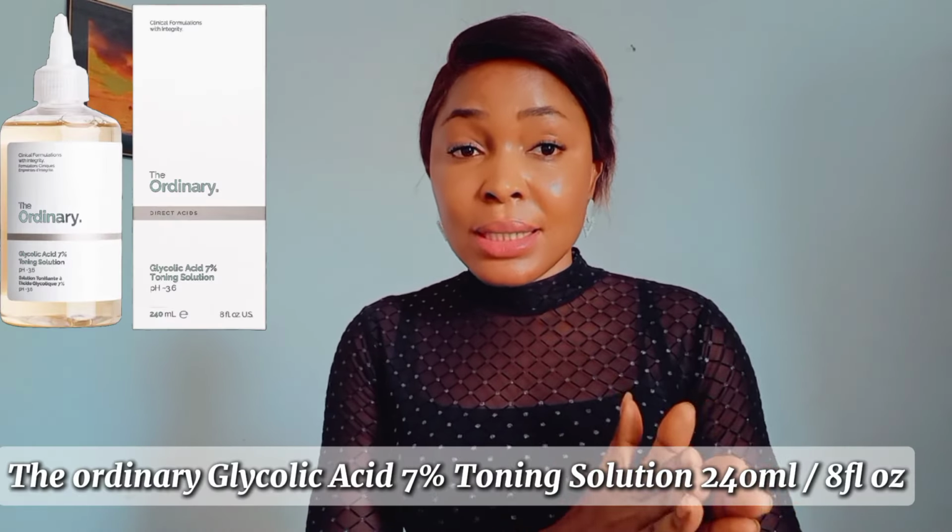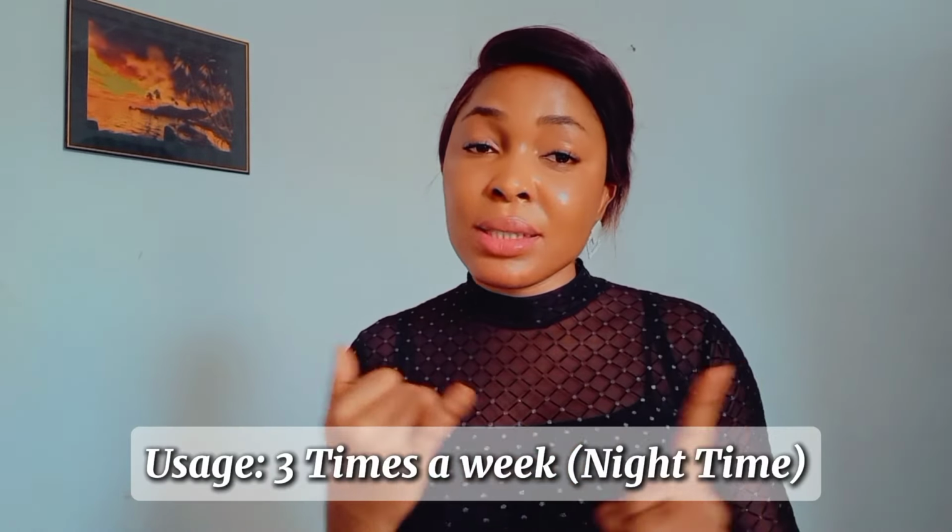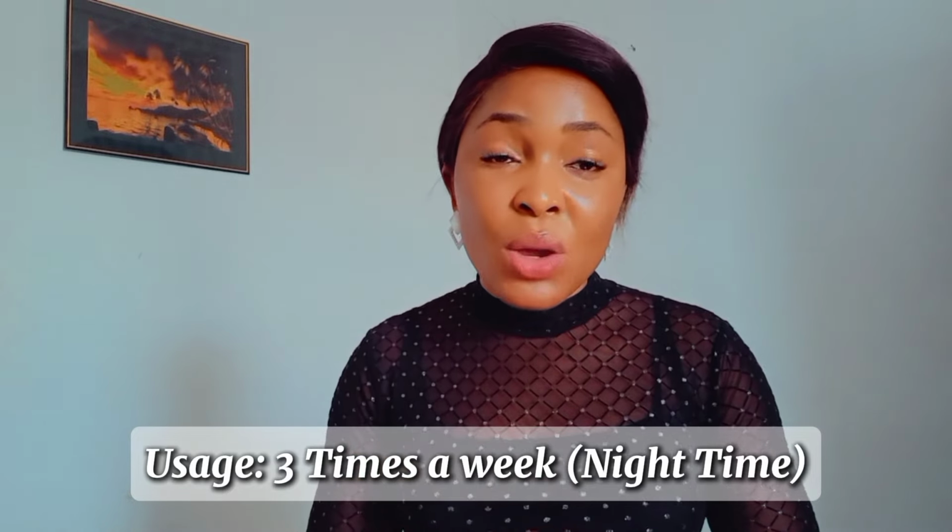Now let's go to the third step, which is the toners. The toner we are going to be using is the Glycolic Acid Exfoliating Toner by The Ordinary, and this one is a very amazing product. It does the job. It literally works for any part of your body where there is discoloration, be that dark inner thigh, dark underarms, knuckles, any part of your body where there is discoloration or uneven skin tone. Just apply it on that place, and it's very safe to be used on the face.